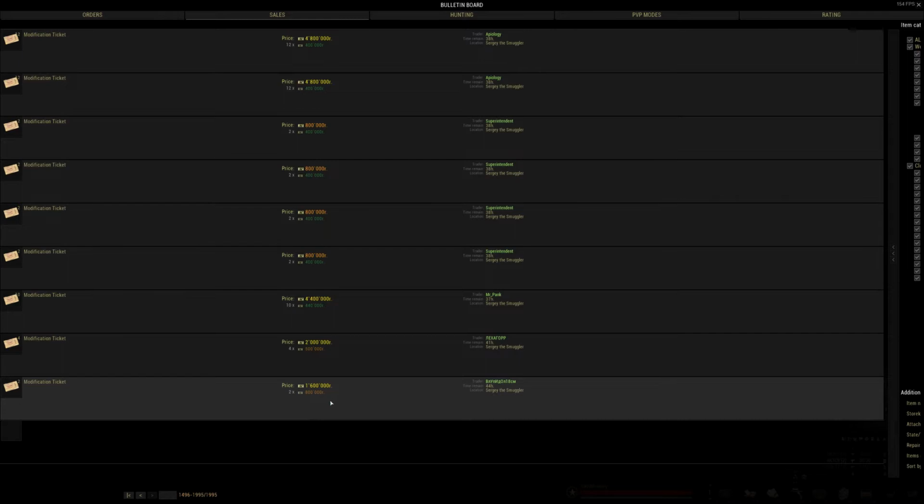Up here, this guy is selling 2 mod tickets for 800,000 a mod ticket. I don't know what he's smoking, but it's got to be some good stuff, because 800,000 for a mod ticket is crazy. The price was 500,000, 440, 400,000. So they raised the prices on them.